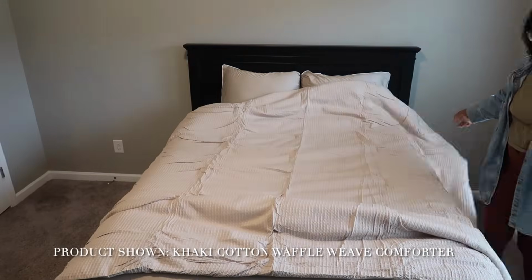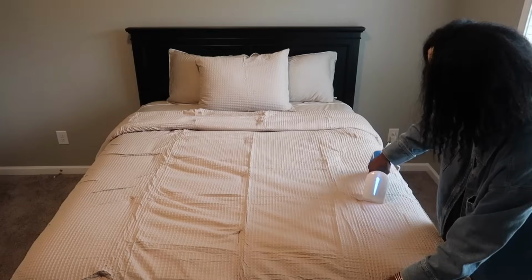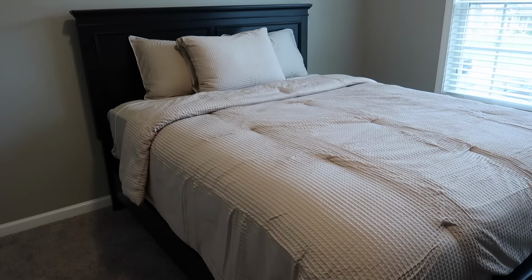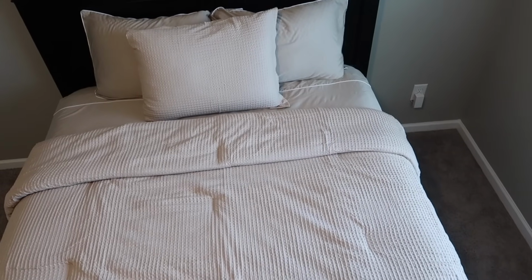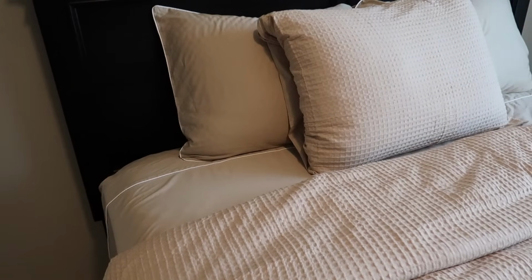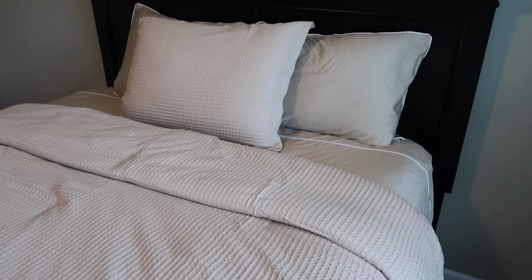For the second layer, I'm adding their waffle weave comforter. I'm a comforter girl, but they do have the waffle weave option in a duvet and a quilt set as well. This comforter is extra cozy and looks absolutely gorgeous. It's so fluffy and extremely soft. I've been sleeping with this set for about a week now, and I am highly impressed. It's so comfortable. Oh my God, it's so comfortable. And I have been sleeping so good at night.